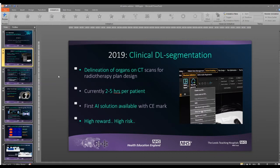And that includes the cost of the very expensive machines that we use. It's still more expensive to actually get the human time as usual. The first AI solutions for deep learning segmentation that were CE marked and commercially available appeared around about 2018, and we started investigating around 2019. So obviously there's a high reward here, potentially in terms of workflow savings, but there's also a high risk because radiotherapy is an inherently risky area. Irradiating people with large doses of radiation is something you have to get right. So the need for clinical confidence and for safety and for validation is very clear from the outset.